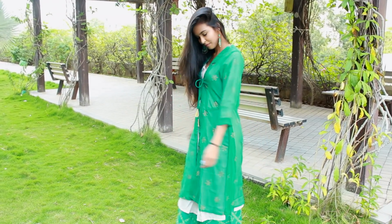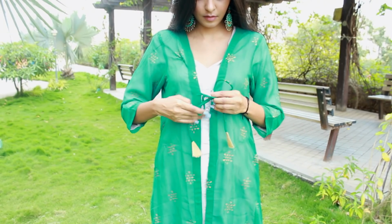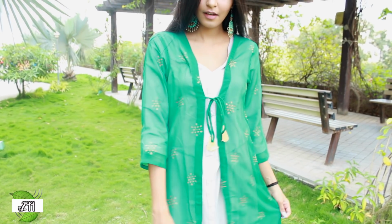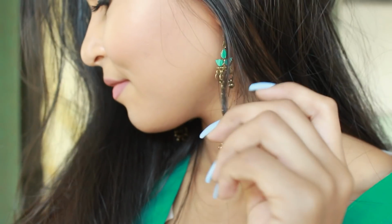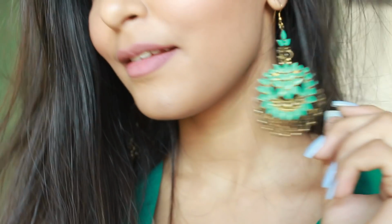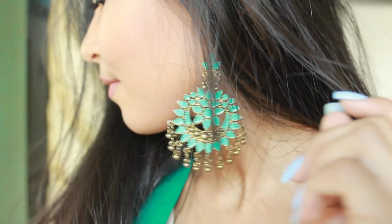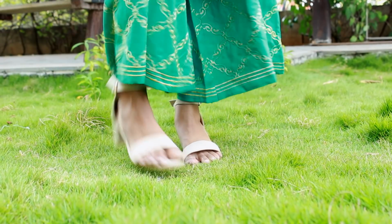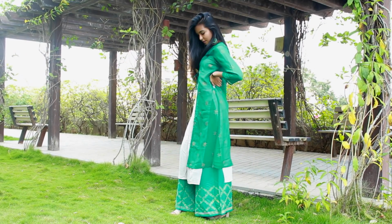D-Mart had such beautiful ethnic jackets, and I bought a bunch of them. This is one of them. This jacket was for 299 rupees, and it has some really beautiful copper design all over it. In order to accessorize, I wore my beautiful turquoise earrings which are from Colaba Causeway, and they are for ₹250. They went perfectly with my monochromatic look. And to complete the look, I wore my nude pair of heels which are again from Hill Road, and they were for 250 rupees. And yeah, this is what the entire outfit looks like.